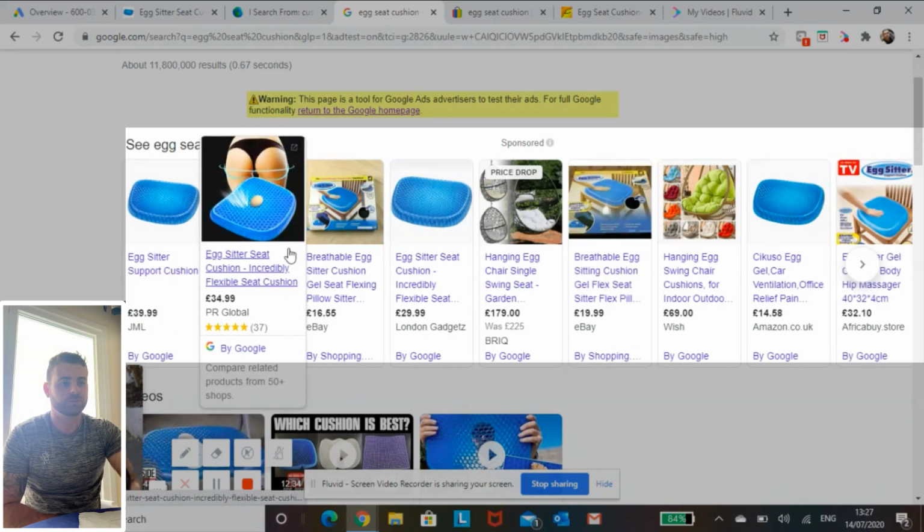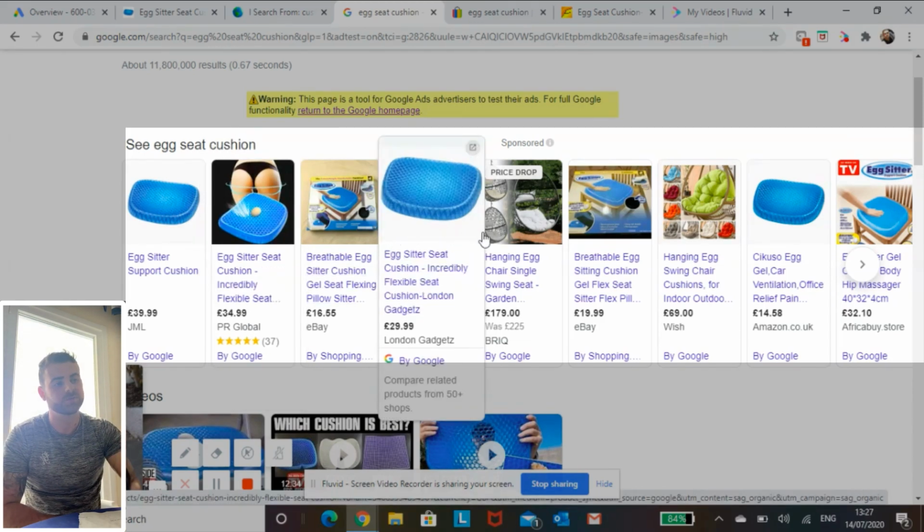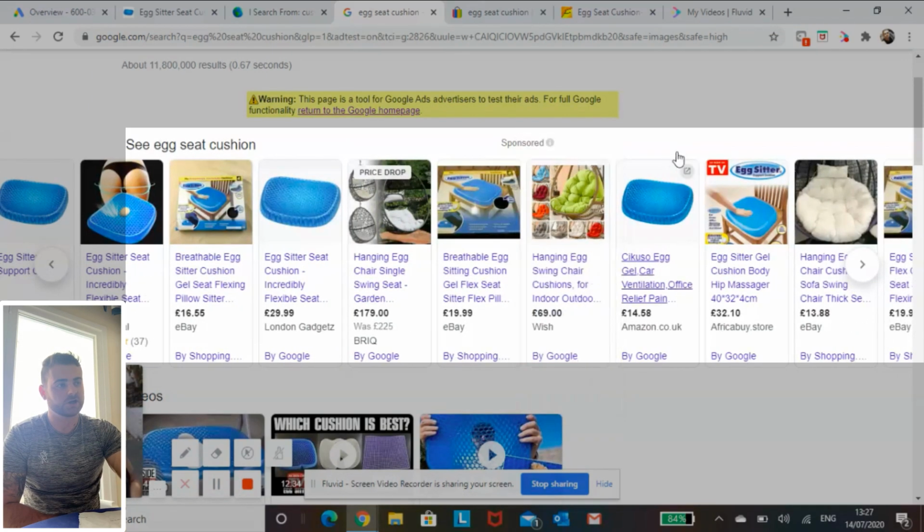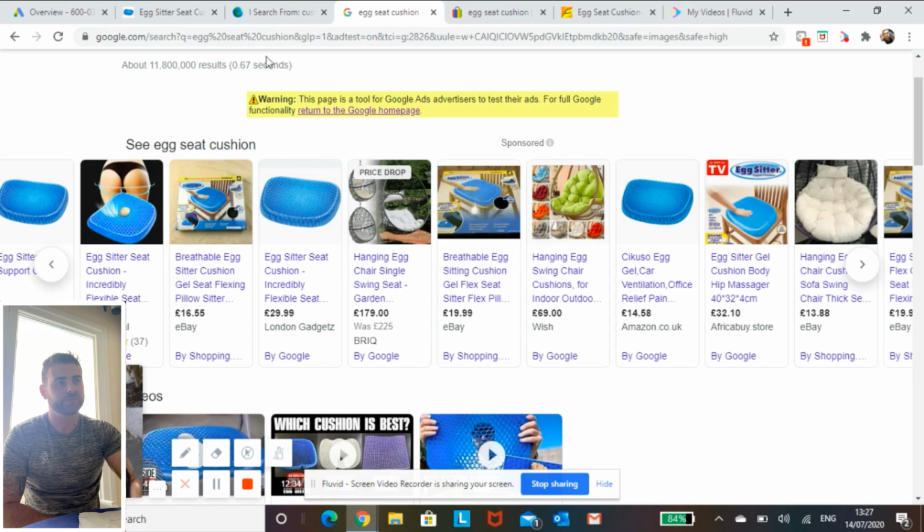And yeah, you can see here competitors. PR Global, I literally just copied his ad. One of my campaigns you've seen was called PR Global, right? So I had my own version, but I was running two variants, right? And also my SKAGs. You can see here people are still selling it. It's got a decent search volume, 11.8.